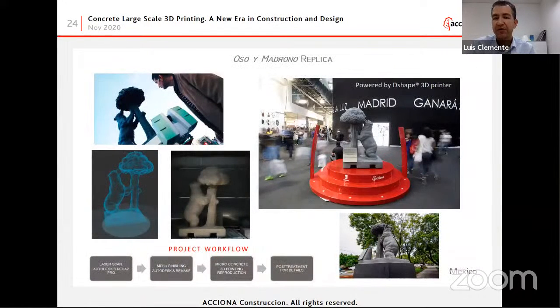This is a replica of José del Madroño. It's a very famous sculpture. It's in the emblem of the city of Madrid. And this replica is now in Guadalajara, Mexico. We had to make a copy of the digital scan of the original, and then we replicated it.